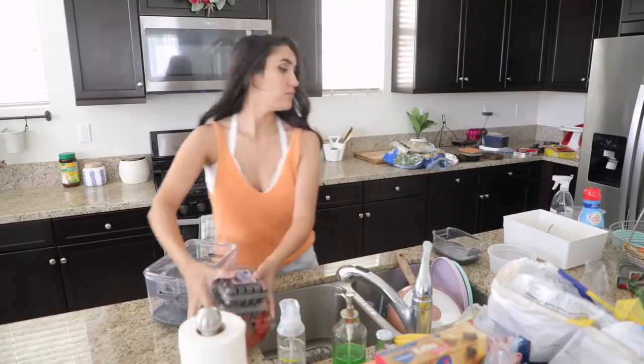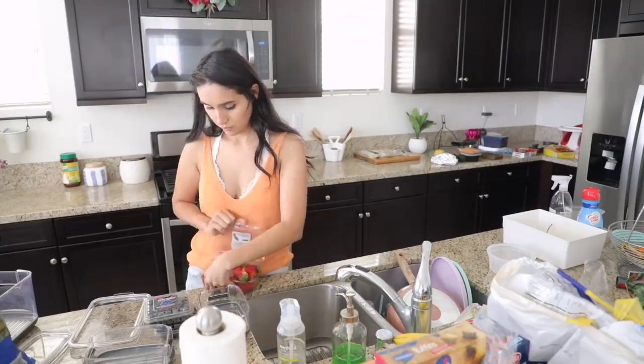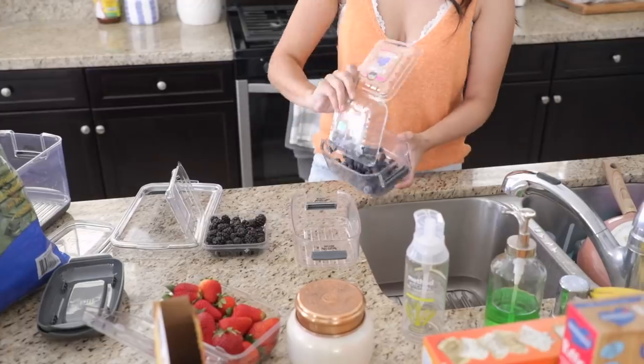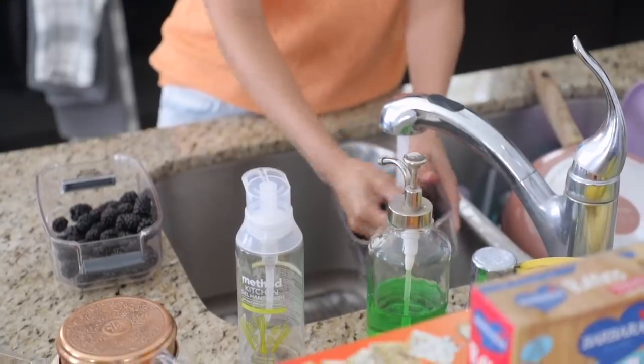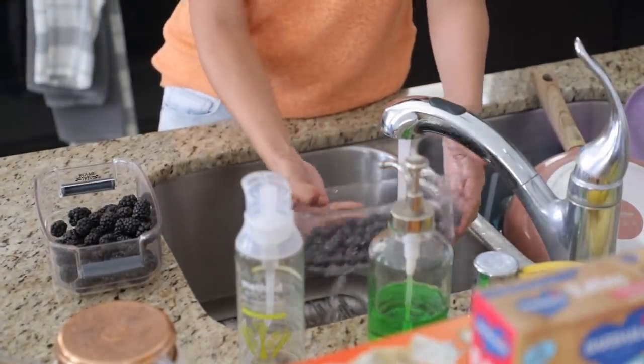And I actually just went grocery shopping, so right now I'm just taking all of the fruit and putting it into these containers that I got from Costco. These are so cool because you could rinse them and drain them and just pop the bottom part on and you can just put it back in the fridge and it looks so pretty.